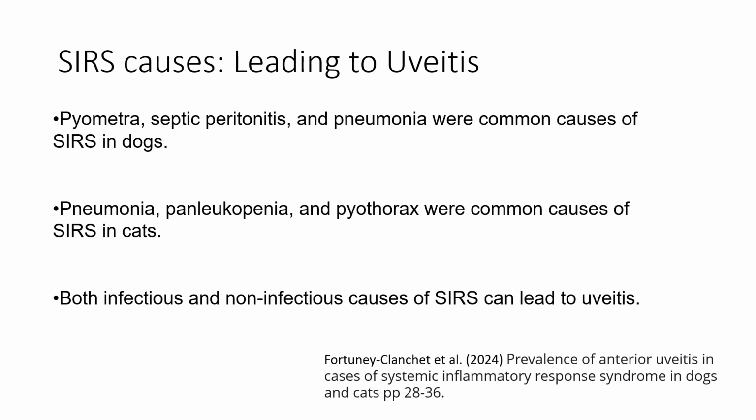This time, we're talking about anterior uveitis and its prevalence in dogs and cats with systemic inflammatory response syndrome, or SIRS. Mark Fortuny-Clanchett and his team at Valencia decided to see just how common uveitis is in a patient with SIRS. And guess what? It's pretty darn common. They looked at 42 patients with SIRS and 26 without. And here's the kicker. 38% of the SIRS group developed anterior uveitis, compared to only 7.7% in the control group. Now that's a significant difference.